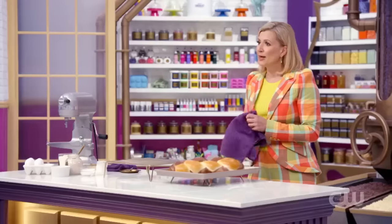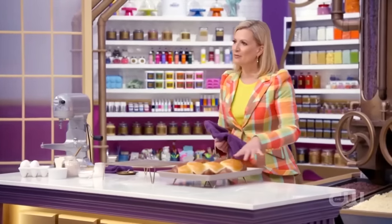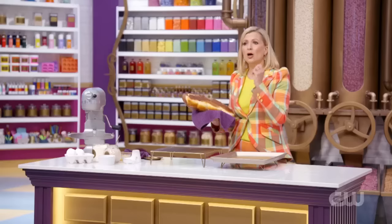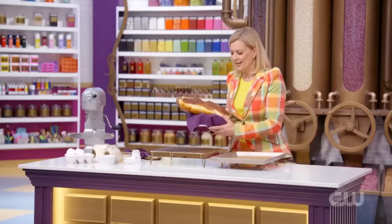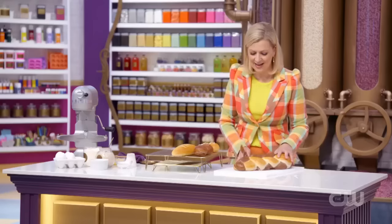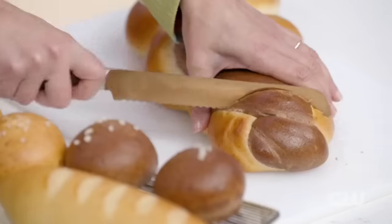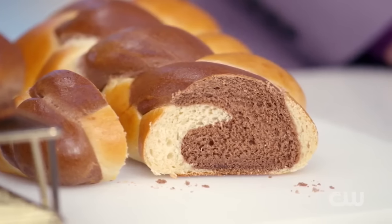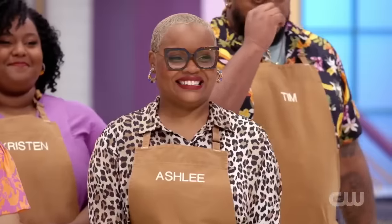How do you know when your bread is done? Well, you can look at the even golden bread. While it's hot, if you hear a hollow sound, that means your bread is nice and light and airy. Once you've given it a chance to cool, then it's ready to slice into. Look at that beautiful swirl of the chocolate with the white dough. Oh, pillowy, delicious chocolate bread.